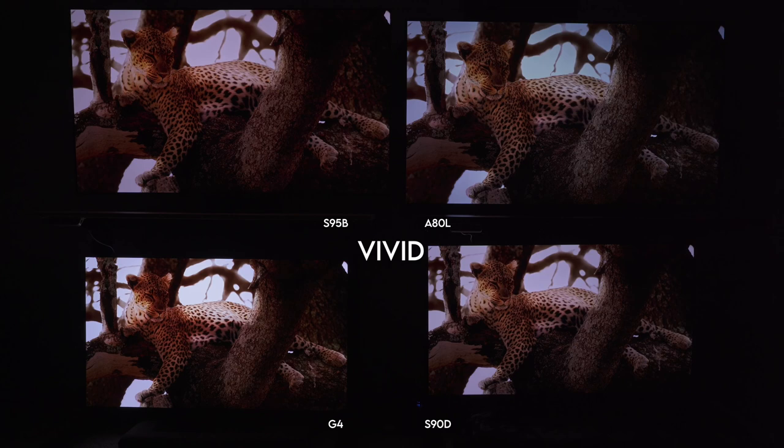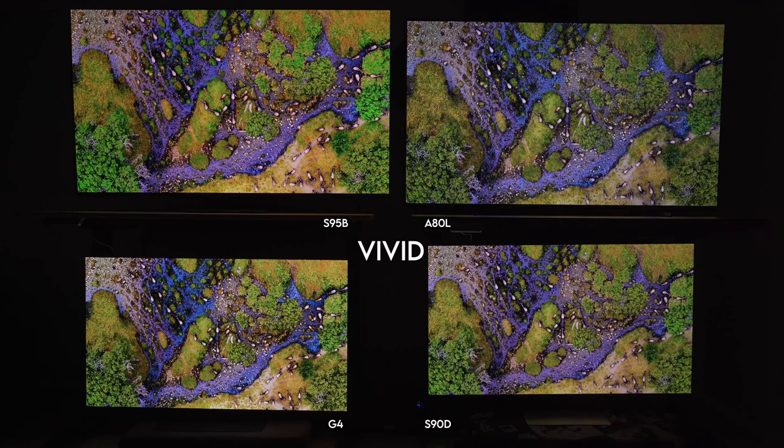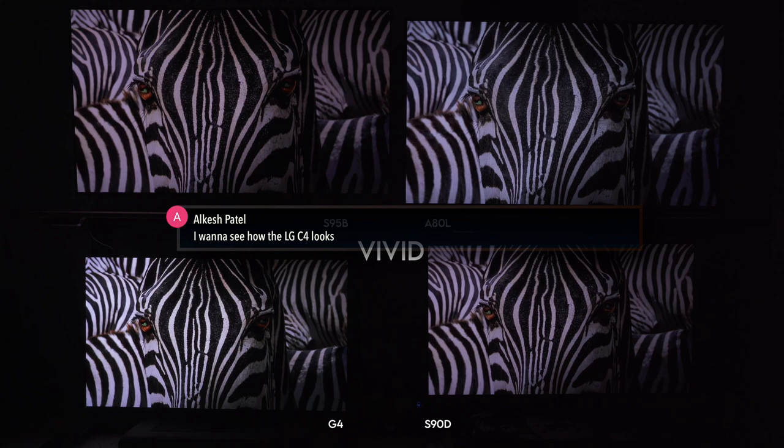The A80L and the S90D have the most natural looking vivid mode, I'd say, if you're going for a natural look with your vivid mode. Or dynamic, I should say. Same thing, right? When I say vivid, it's dynamic. We're going to check out the LG C4 probably next week, hopefully. The S95D and the C4 are coming in pretty soon.